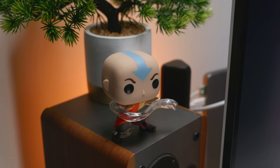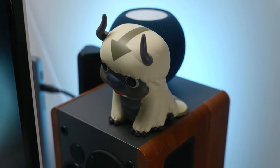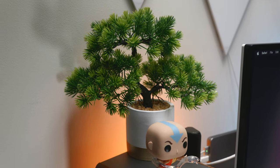Then for a few accessories, I also have two Funko Pops. I have Aang on the left-hand side and Appa on the right-hand side. Just an all-time dynamic duo. I love the show. I recently just saw it. Fantastic show, highly recommend it. And then I also have this fake tree plant thing. I got it from Five Below. I thought it looked really nice. So that's my accessories around my desk setup.